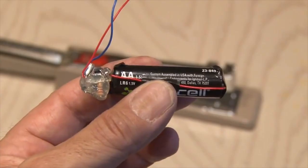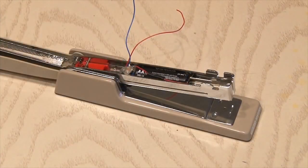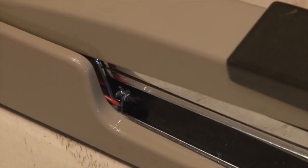So, now you can finally make that electroshocking stapler you've always wanted. One wire has been soldered to the bottom metal, and another wire soldered to the top metal. Now there's plastic bushings in between each that'll protect it from making contact until you staple it.